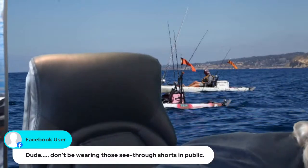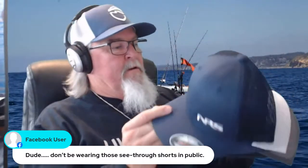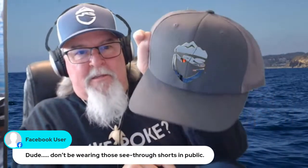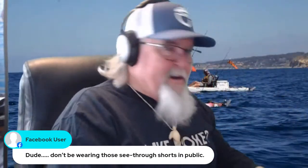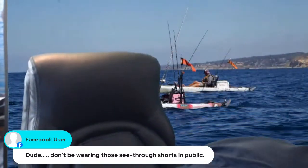Let's see what else we have in here. Oh, NRS hat. That one's got the same color on there. I live in a ball cap, so I can never have enough hats.